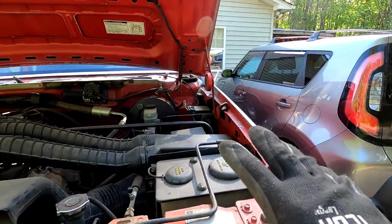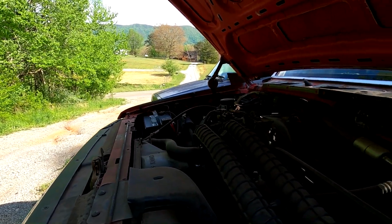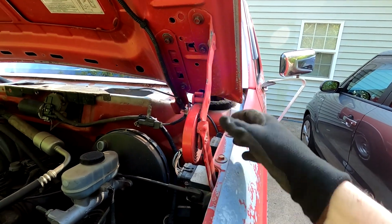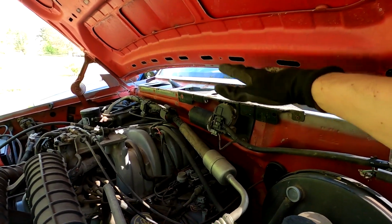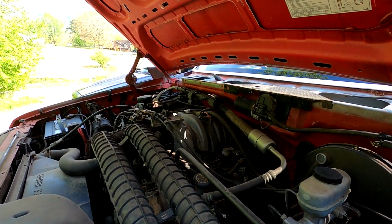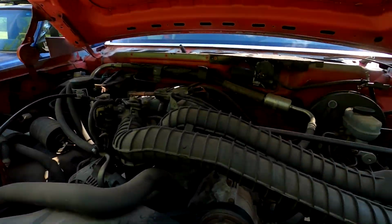I'm starting to wonder if it might have been easier to just take the stinking hood off, because that way it would be lifted all the way up out of the way. I could have removed that and it would have been a lot clearer, but I'm here by myself, so lifting this hood off doesn't seem like an easy task. So let's climb up in here a little bit.